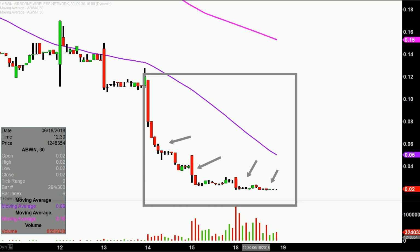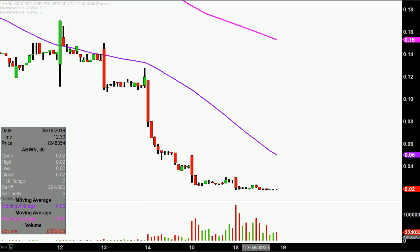I like this time frame. I think it does a good job of telling the quote-unquote story of the price. And in this situation, it makes mapping out a very interesting setup pretty straightforward.